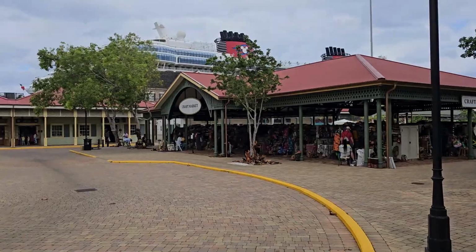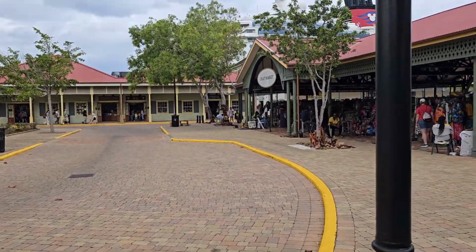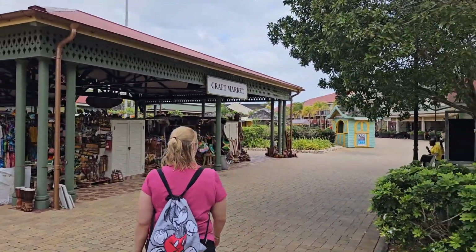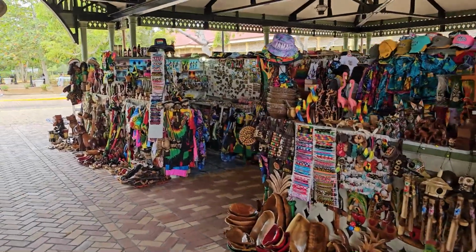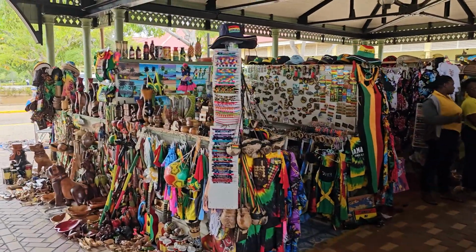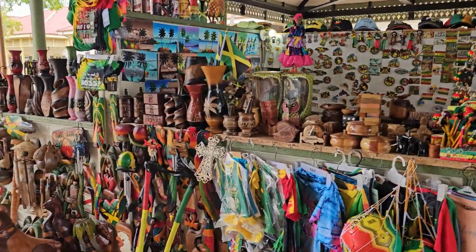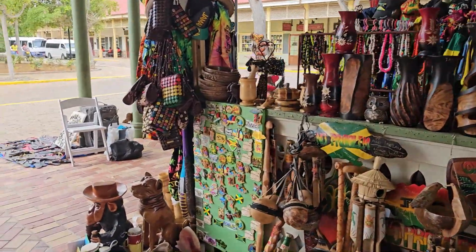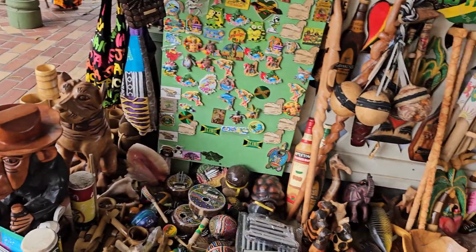Come back into the center of town. There's a cruise ship in the back. Going to do a little bit of shopping. They have a craft market and a whole bunch of other cool things. Lots of really cool shops here. They have everything: woodworking, fans, a whole bunch. Very, very cool.